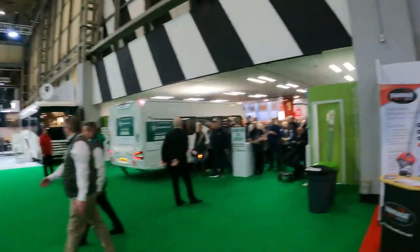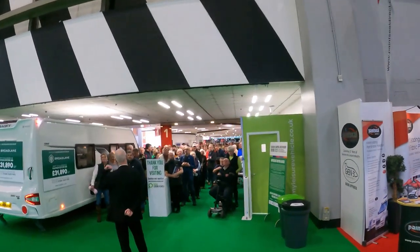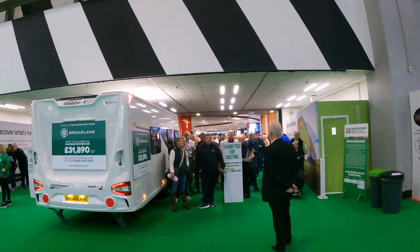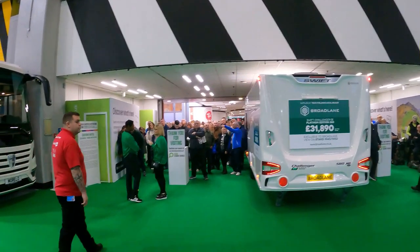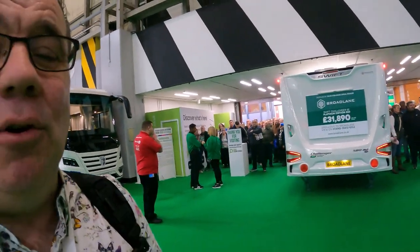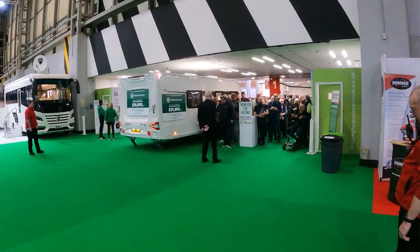We're just down by the entrance to Hall 1. People are queuing and ready to come in. You can see there's quite a crowd this side as well. You can see them all the way back there. So there's plenty of people waiting to come in. So let's stand here, give it a minute and see what happens. So any second now.